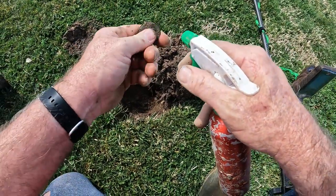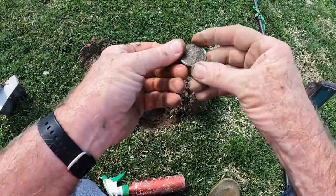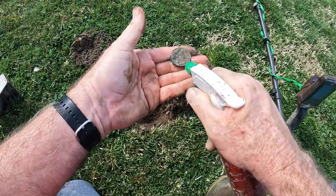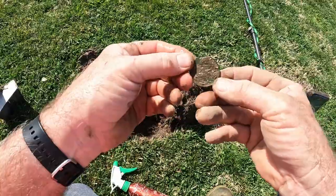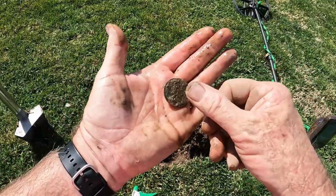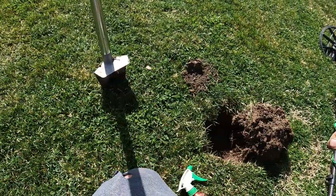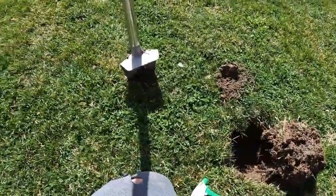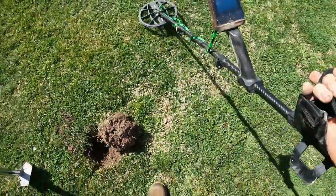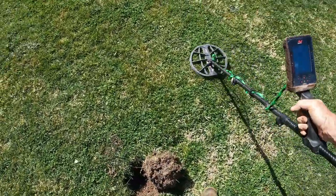And God, she's crusted. Yeah. Can't even get a date or anything off that one. But she's green. Can't quite see. She's that caked up. But it is a penny of some sort. But anyway, that's good. We'll see what we can find on the next one. I'll just double check that hole. No, that's all she wrote.